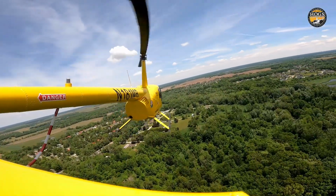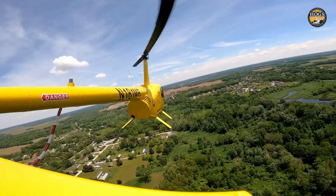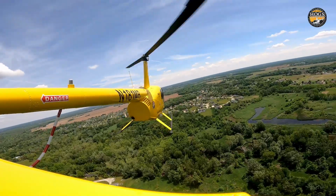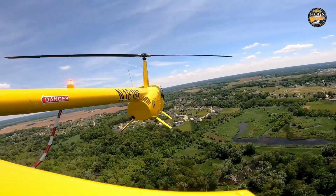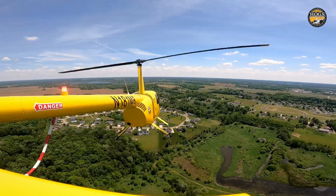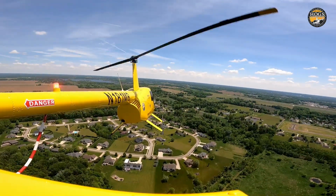So, refresh my memory, Hunter. Are you planning the right downwind for 27? Okay, they're doing 27. You know what? We'll go to the taxiway, 27. What do you think? Yep. So we're not interfering with his pattern. Does that sound good? Yep.